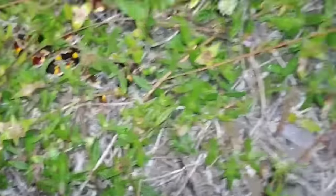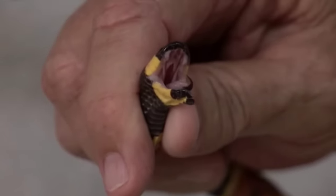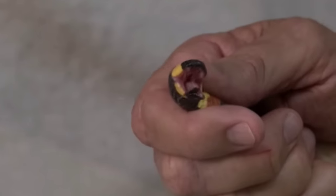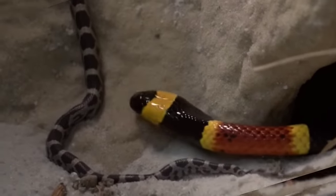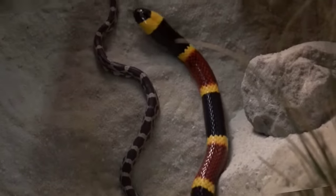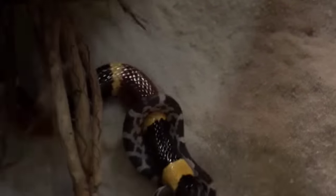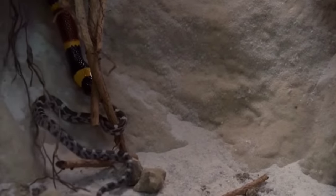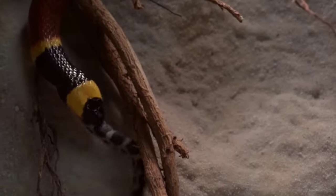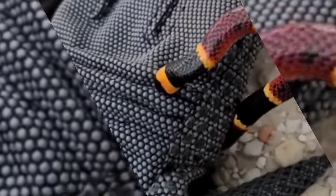But beneath its mesmerizing appearance lies a lethal secret, a venom more potent than most. One bite from this creature could spell certain doom. Its neurotoxic venom attacks the nervous system, bringing paralysis and death to its victims. Yet, it strikes without warning, leaving no time for escape. For those unlucky enough to cross its path, the Eastern Coral Snake offers no mercy. Its bite is swift and merciless, a silent killer in the forest's depths.